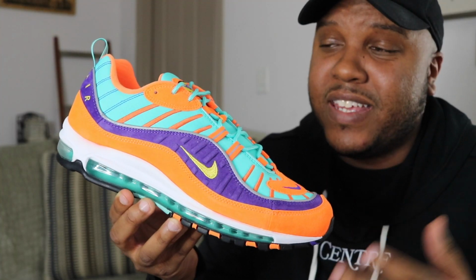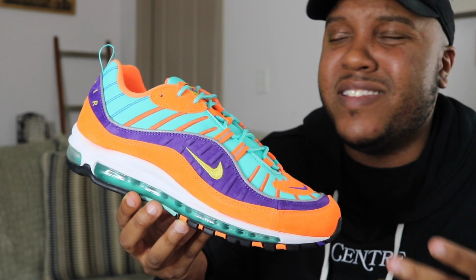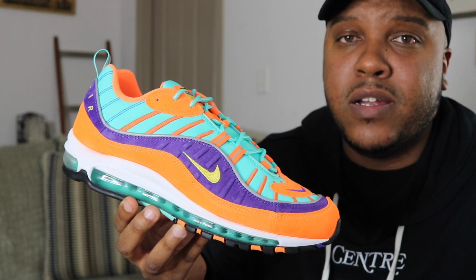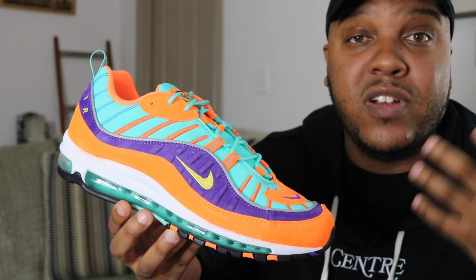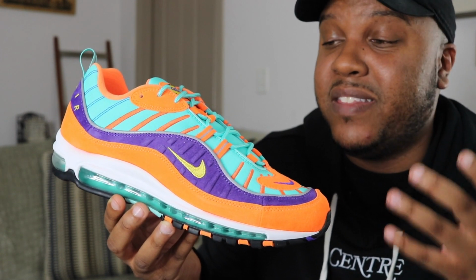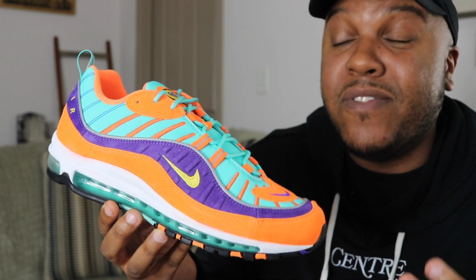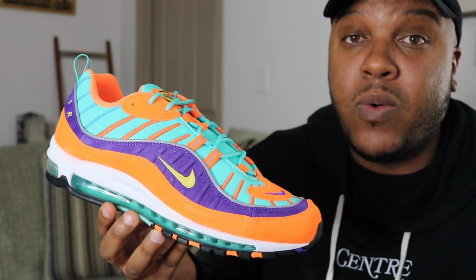And this right here is the Can't Be Seen or cone colorway of the Air Max 98. Since I think Can't Be Seen is too long of a moniker to use on any sneaker, from this point forward I'm gonna be referring to this Air Max 98 as the cone colorway. My first impression on this sneaker is that this colorway by far is the dopest colorway to release so far this year. I even think this colorway is blowing the Gundam colorway out of the water.